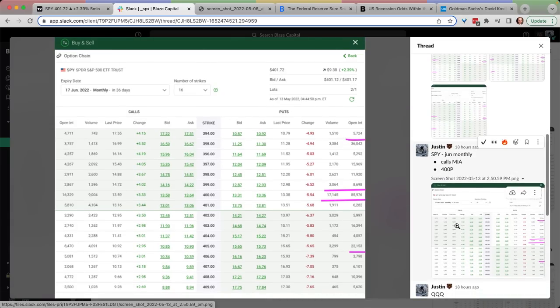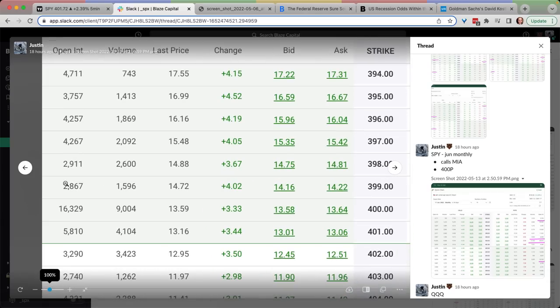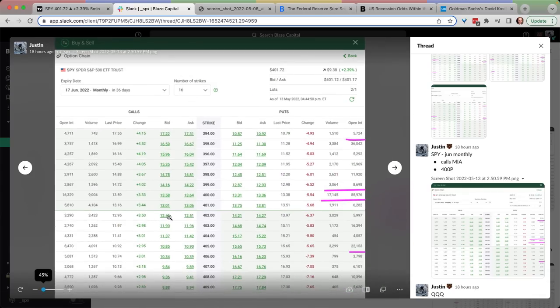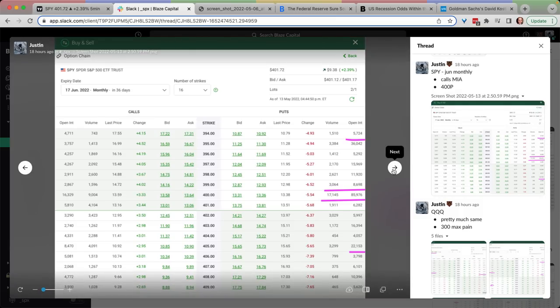As we look forward to the SPY June monthly, this is also very important because we note that 400 here has 85,000 in OI, 17,000 in volume, 36,000 at 395, 22,000 at 405. And again, looking on the call side, they are missing in action. There are no calls which are notable. So no one's really excited for a continuation play. It looks like they're just trying to avoid us going lower.